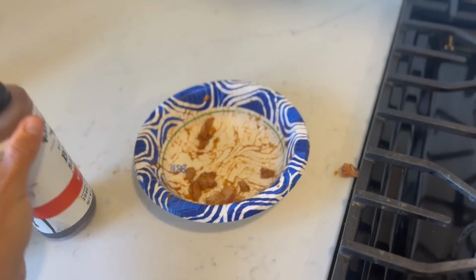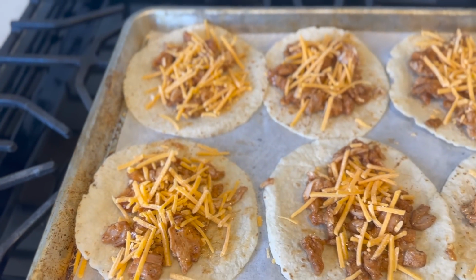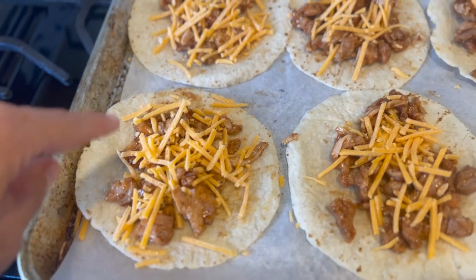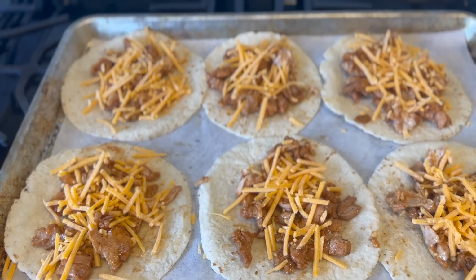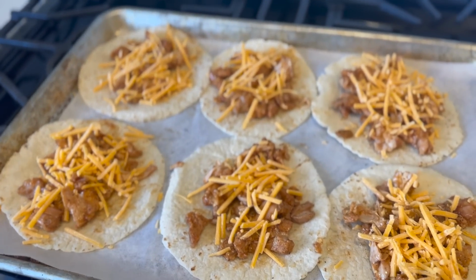So I tossed all the chicken in this bowl with the barbecue sauce, and this is how the first sheet pan is looking. I'm gonna end up doing 2 sheet pans. I have enough tortillas and chicken, but it's literally just the barbecue chicken with shredded cheddar cheese. Super simple, super easy, delicious, family friendly. It's gonna go in the oven in about 4 minutes, and it should sync up with the sweet potato fries.